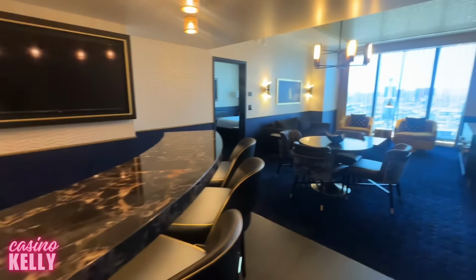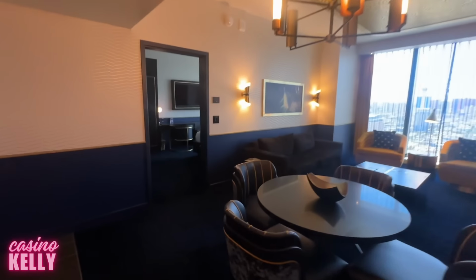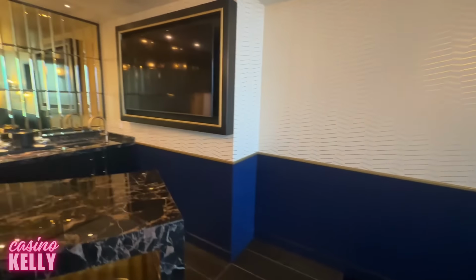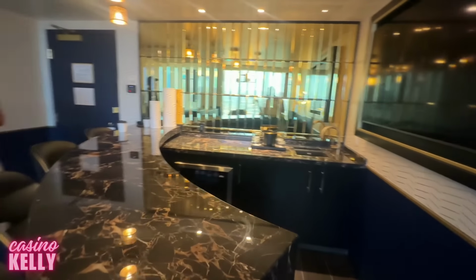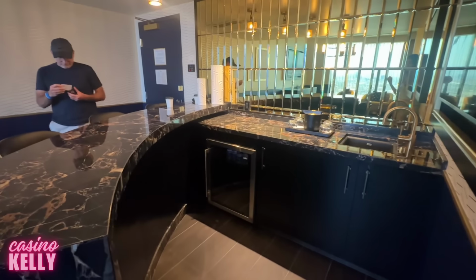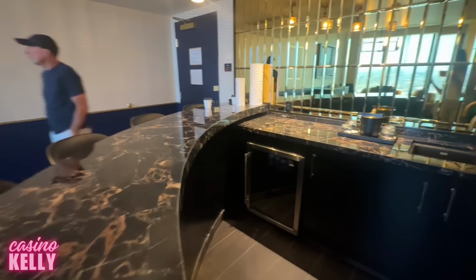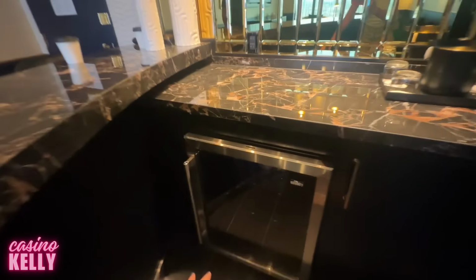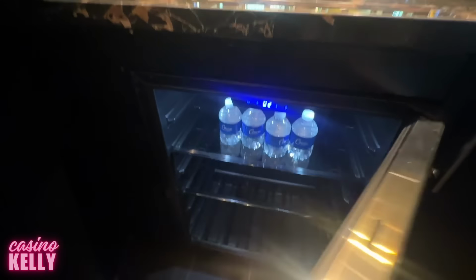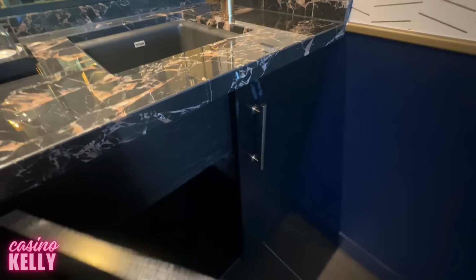So when you walk in, you walk into a living area. It's really pretty. What would you call this decor? Like retro glam. It's a lot of navies and gold. So you do have a refrigerator here, and it is full of water. See, what's in these? Storage, and I'm sure that's just storage in a trash can.